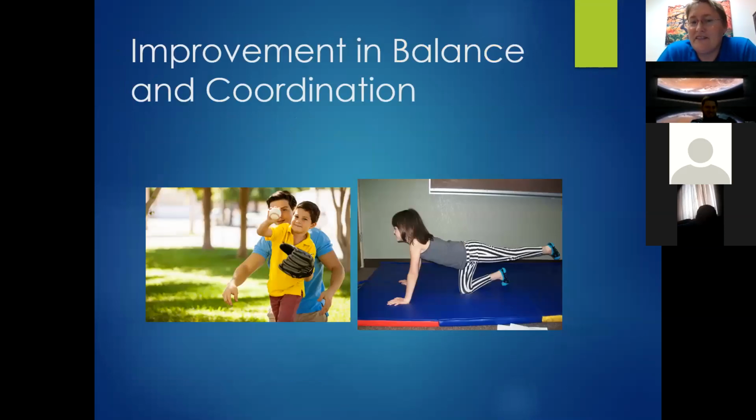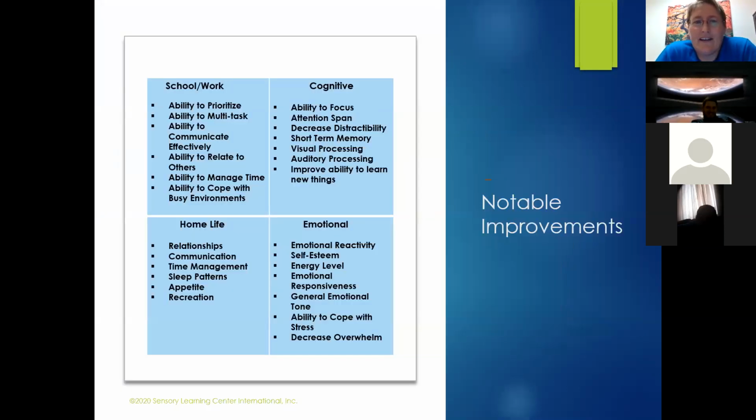Improvement in balance and coordination. All right, I'm gonna go real quick through these. Ready? Some things that we have gotten better in quite a few of our patients: multitask, communicate, relate to others, manage your time, cope with busy environments, focus, increase attention span, decrease distractibility, improve short-term memory, improve visual and auditory processing, learn new things easily, relationships, communication, time management, sleep patterns, appetite, recreation.